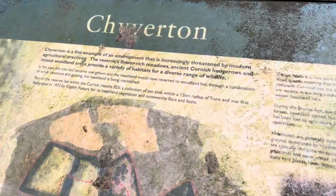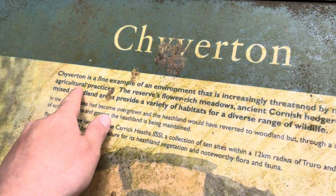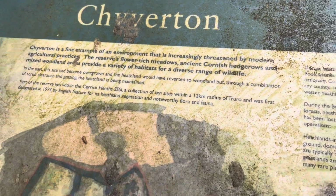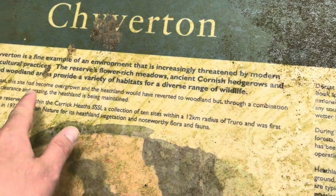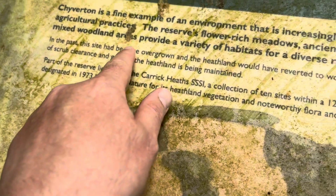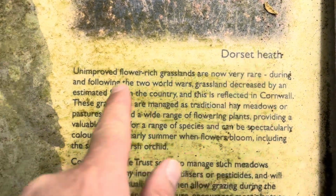Goodness! No, actually, I stumbled back there, but we've stumbled on this placard. It's quite hard to read. It could do with a bit of a whoosh. But it states here that Chyverton is a fine example of an environment that is increasingly threatened by modern agricultural practices. The reserve's flower-rich meadows, ancient Cornish hedgerows, and mixed woodland areas provide a variety of habitats for a diverse range of wildlife. And then there's some information here about Dorset Heath.